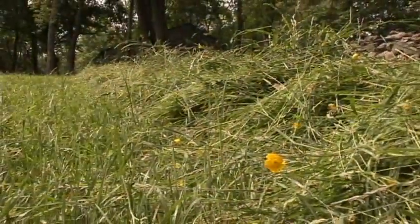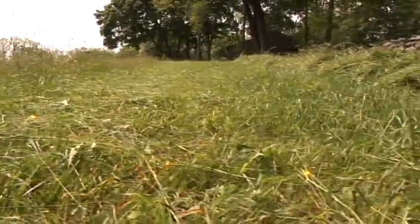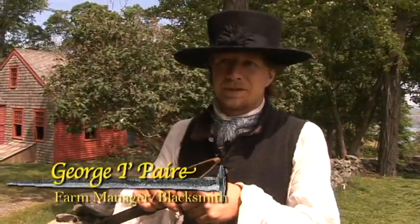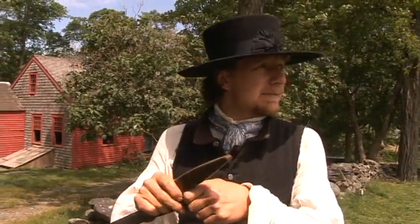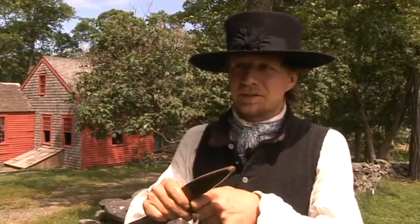Mowing fields on the farm was a labor-intensive job, and nothing like it is today. It was also a project that had to be done, and not for cosmetic reasons. Yeah, when you have domesticated animals, obviously what they eat primarily is grass. And in the wintertime, obviously, there is no grass, so you've got to put up hay.